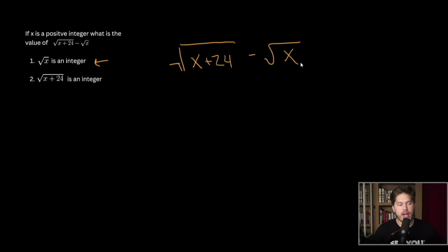If the square root of x is an integer, that's fantastic, but we still don't know what the square root of x plus 24 is, so we don't have enough information. What about statement 2? What does it tell us? Statement 2 says the square root of x plus 24 is an integer.